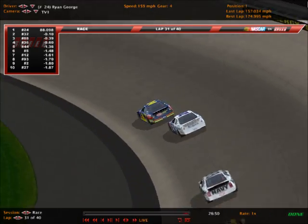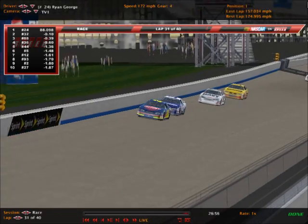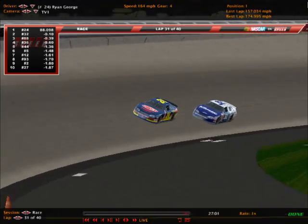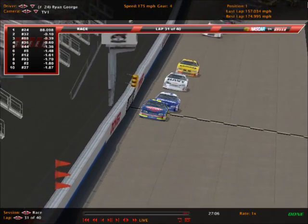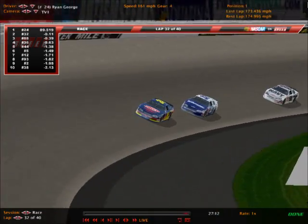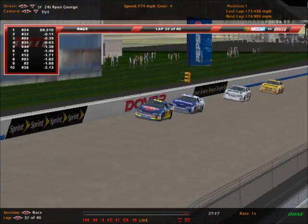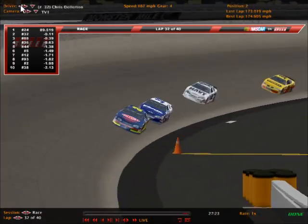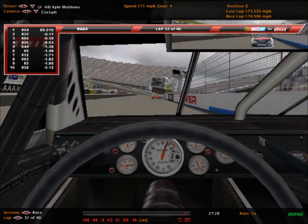Hey, Ryan George out in front with 10 laps to go. Does he have anything to hold off Chris Dollerton? Dollerton is very hungry for victory, as he is in any series he's in. A very hard-driven competitor he is, and one of the guys who doesn't cut anybody any slack, I should say. Chris Dodson third. Luis Hernandez still remains fourth. And Kyle Matthews remains fifth. And Matthews apparently again got hung up behind the 66 car of Andrew Perry.